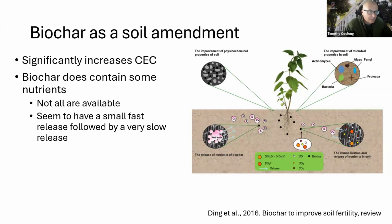So biochar, we mentioned, increases cation exchange capacity, so it's going to hold nutrients a little bit better. Biochar does contain some nutrients. I showed that slide at the beginning of this that had peanut hulls in it. Usually what we see is there's kind of a quick flush of a little bit of nutrition, and then the rest of those nutrients are very tightly bound. So it's a very slow release after that.